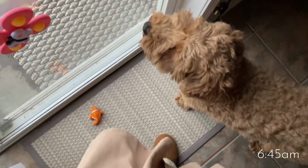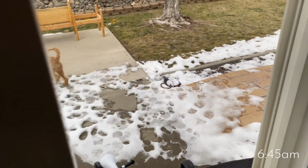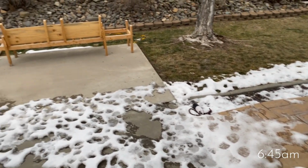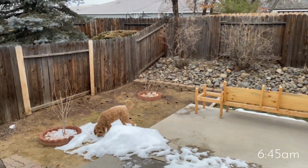My dog Kevin will need to go to the bathroom while I'm making coffee, so that is usually when I let him out. It is still cold here in Nevada, so we have snow on the ground still. We may get one more snowstorm left this year, so we'll see how much more snow we get.